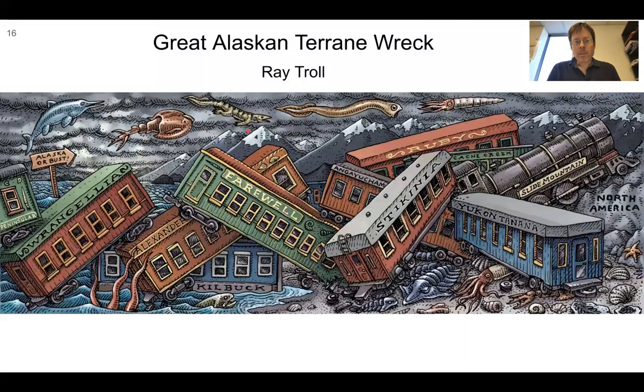outer area. Another great example, though, is from the great Alaskan artist Ray Troll, and the piece is called Great Alaska Terrane Wreck. And to gain some understanding, we have to have some idea of what it really represents. Of course, the play on words is between train and terrane, but here each of these is named, and there's quite a bit of detail in this picture.